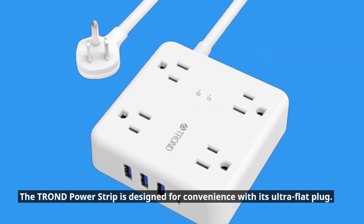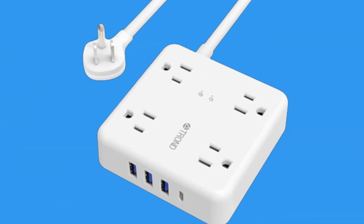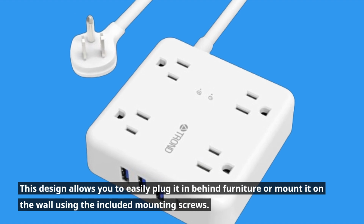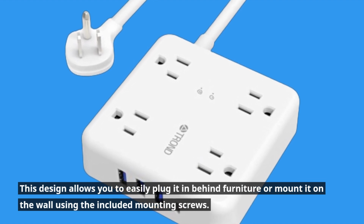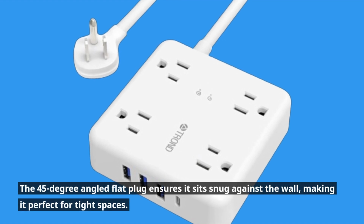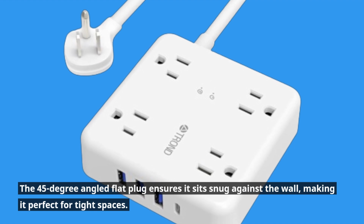The TROND Power Strip is designed for convenience with its ultra-flat plug. This design allows you to easily plug it in behind furniture or mount it on the wall using the included mounting screws. The 45-degree angled flat plug ensures it sits snug against the wall, making it perfect for tight spaces.